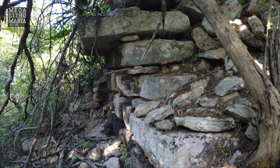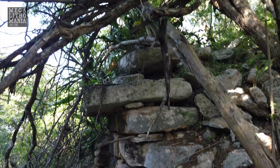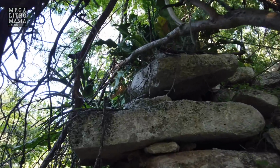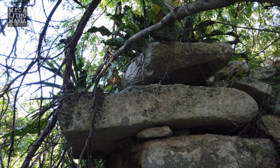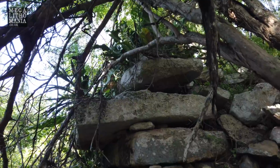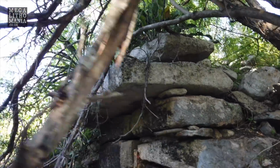I mean, just get a sense of scale. I'm standing at head height here, just a few feet away. You can see this mega block here, like these huge slabs. It's 4 feet wide at least. They're all quite big.